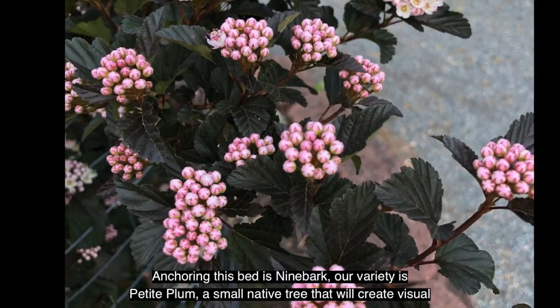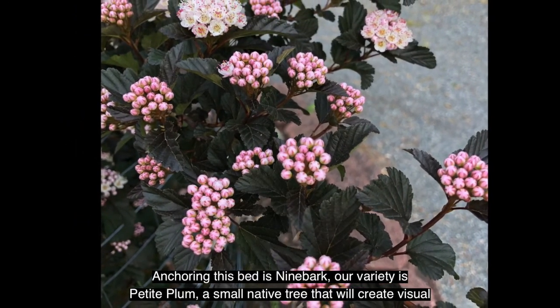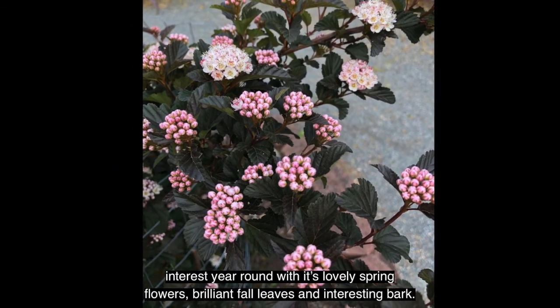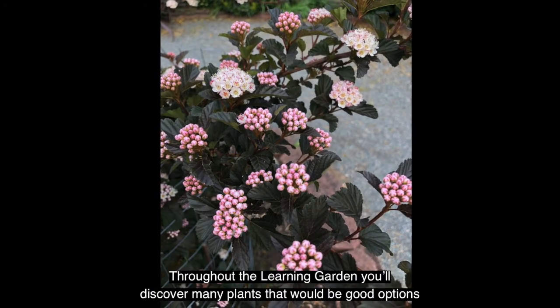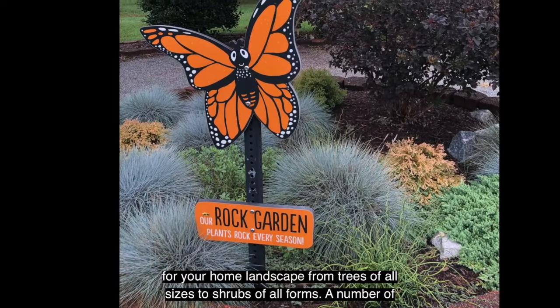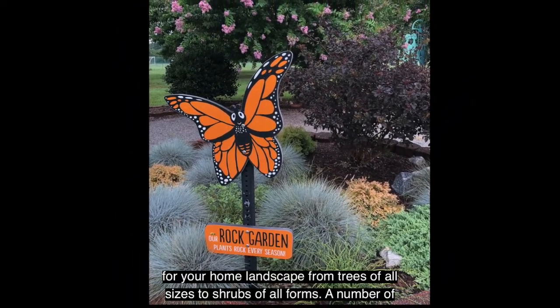Anchoring this bed is ninebark. Our variety is petite plum, a small native tree that will create visual interest year-round with its lovely spring flowers, brilliant fall leaves, and interesting bark. Throughout the Learning Garden, you'll discover many plants that would be good options for your home landscape, from trees of all sizes to shrubs of all forms.